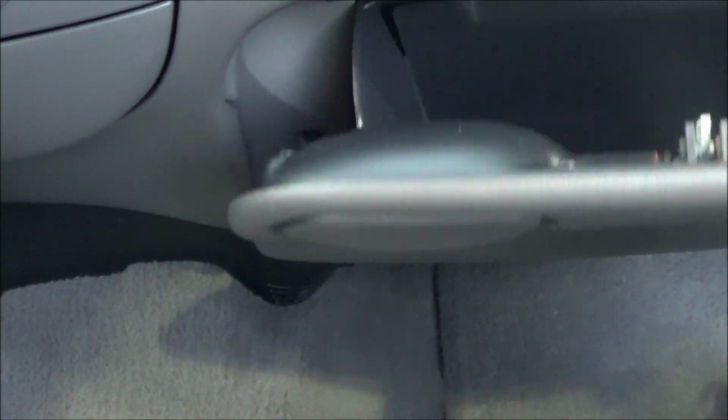Full manual passenger seat. Glove box compartment.